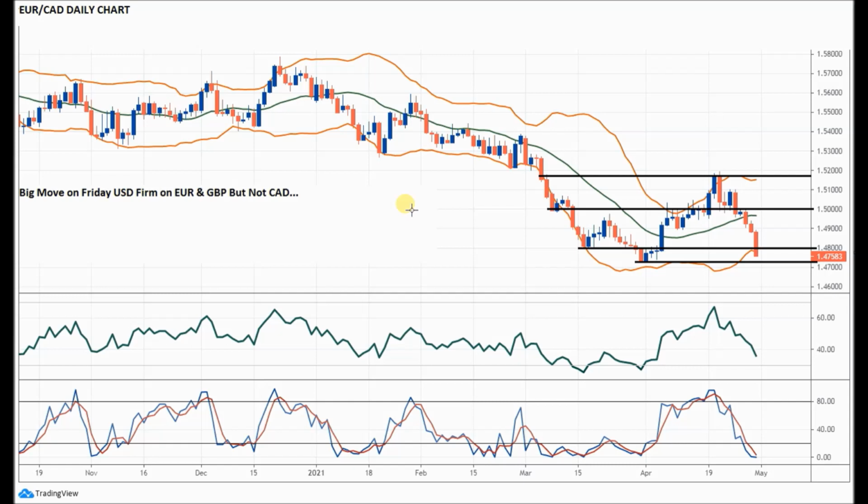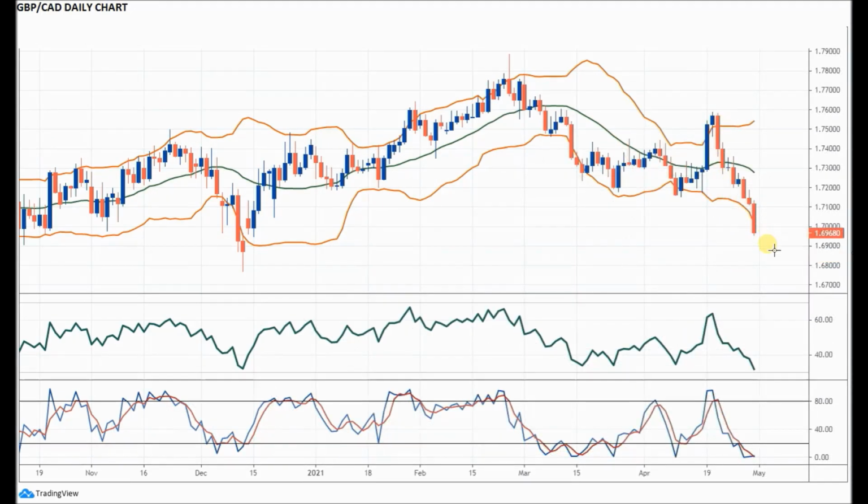All right, let's have a look at the last chart, which is GBPCAD, sorry, which is a very similar setup. Let's go and take a look at the chart. Right, GBPCAD, and this is the biggest fall in terms of the three pairs that we're looking at today, and a big spike down on Friday outside of the outer Bollinger Band. How do we want to play this one?